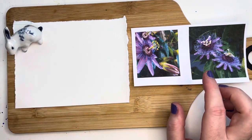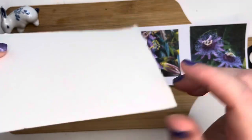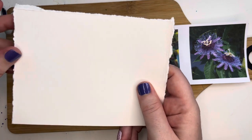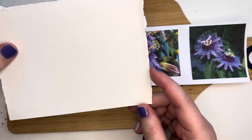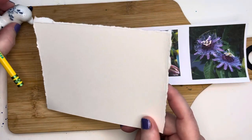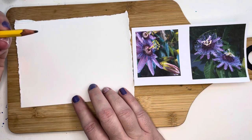First thing you're gonna want is your pencil and your paper. I am using Canson cold press 140-pound watercolor paper, and I have bent it and then torn it along the fold. That way it is 4x6. You don't have to do that. I like doing that because then I can turn it into a postcard.